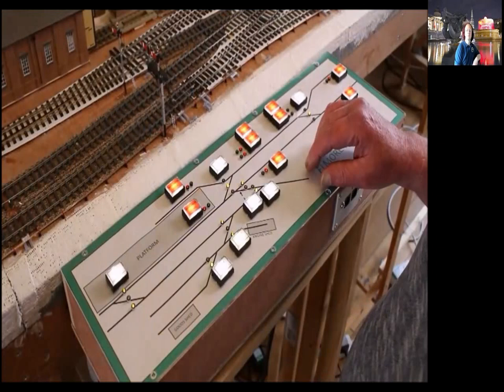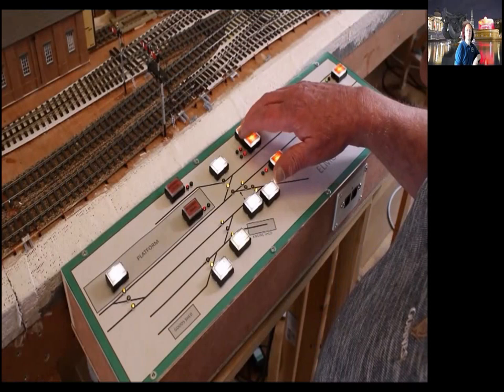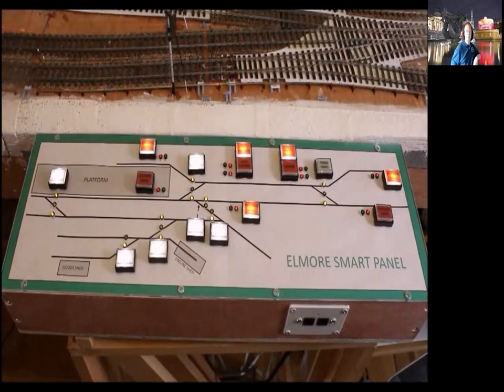Elmore being bigger than the previous two layouts and needing more operators needed to be more inclusive in the way it was run. We had a few ideas, but decided on a conventional looking panel, but one where it talks to the computer and receives live information. Therefore, both the tablets and the panel can be used at the same time. Setting a route on a tablet prevents conflicting routes being called on the panel, and vice versa.